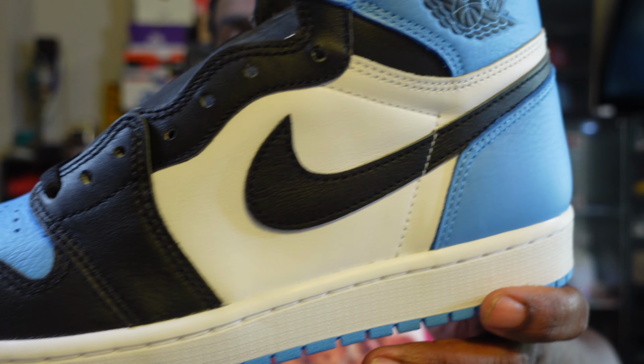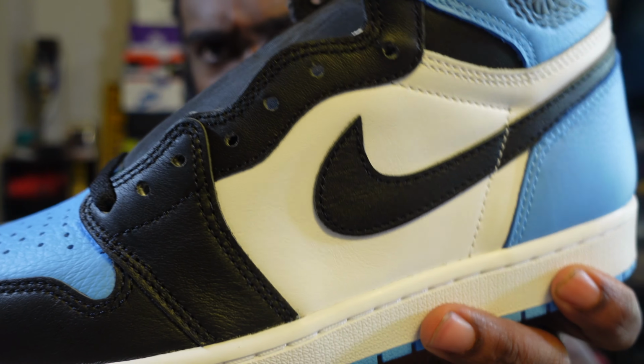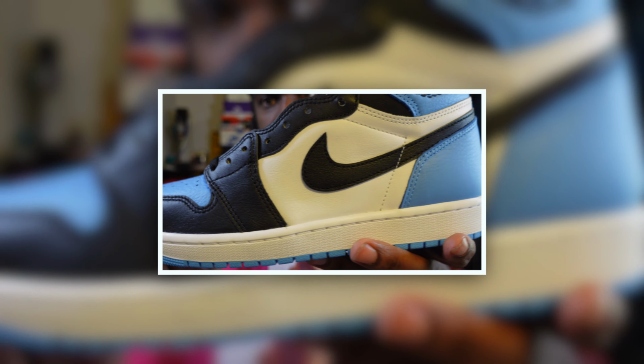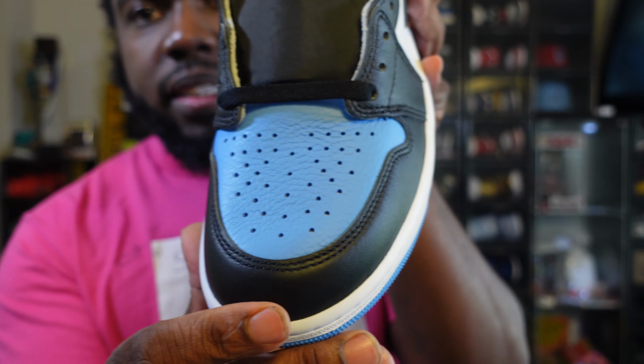So let's start right here in the white sandwich. Got a nice black swoosh leather. Little bit of tumbleness, guys. Not shattered backboard, but definitely a little bit of tumbleness. You get that high OG cut right there, as you can see. But let's go to the toe box.